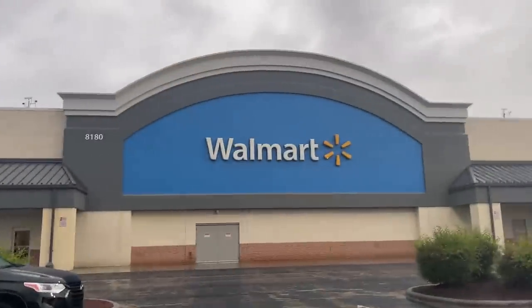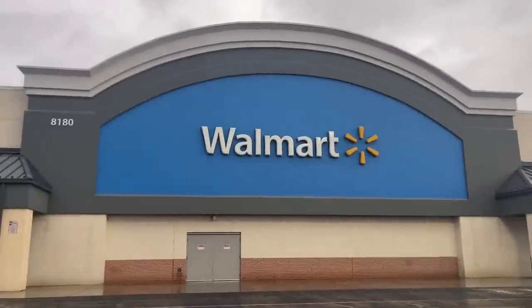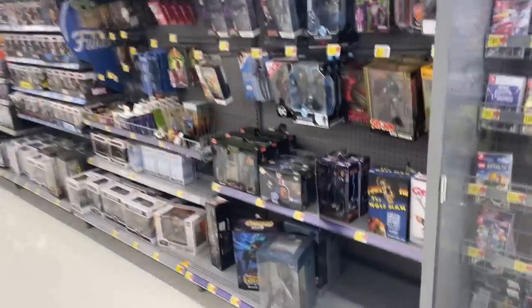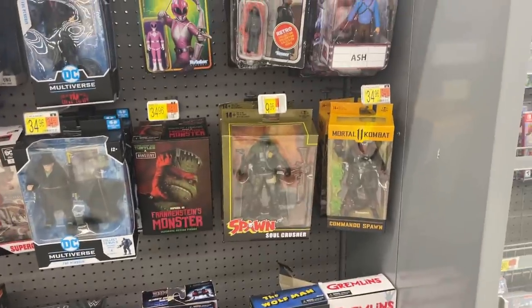But we are on our way to Walmart number two. Let's go see if we can find anything at that location. It's the South Tryon Walmart. Let's go see if we can find anything new today. Rain coming down. Let's go. Collectors area. We are back in electronics. What are we gonna find today?